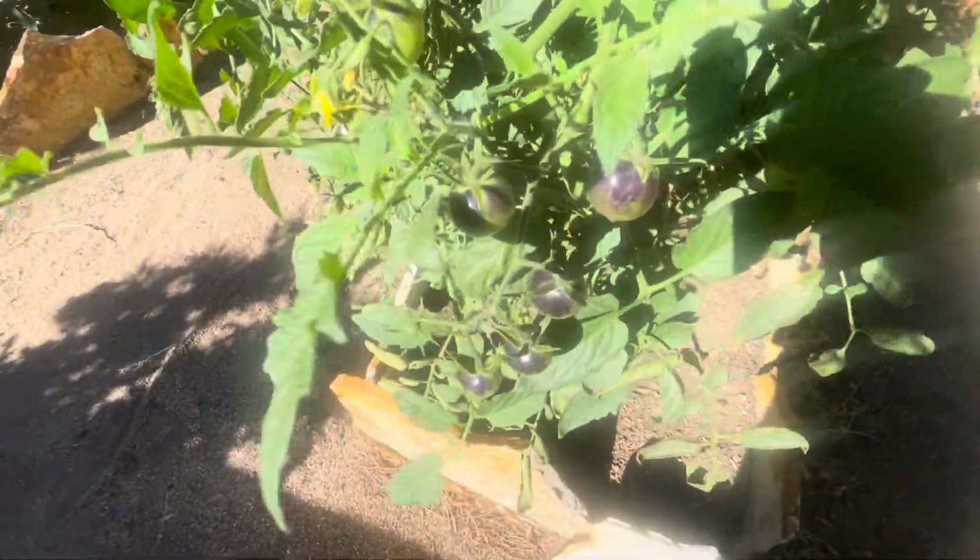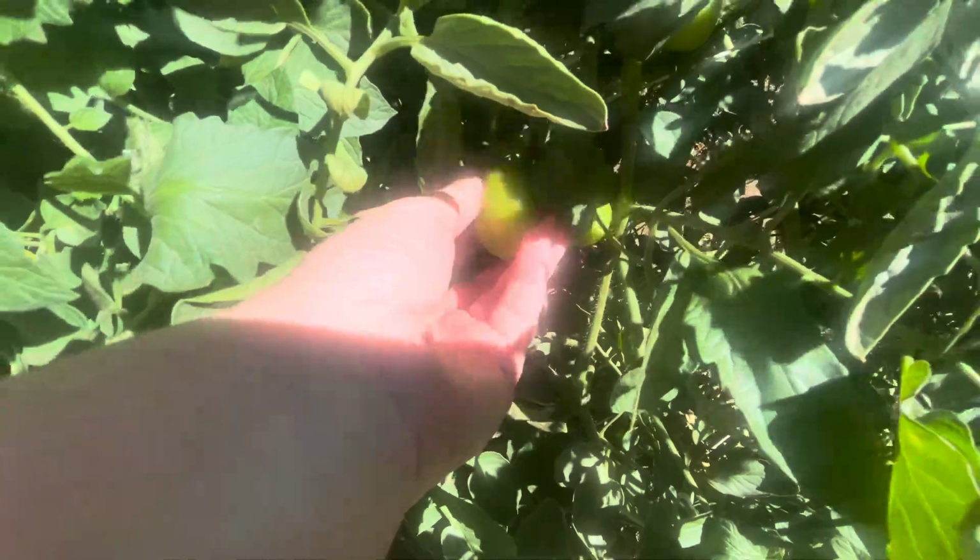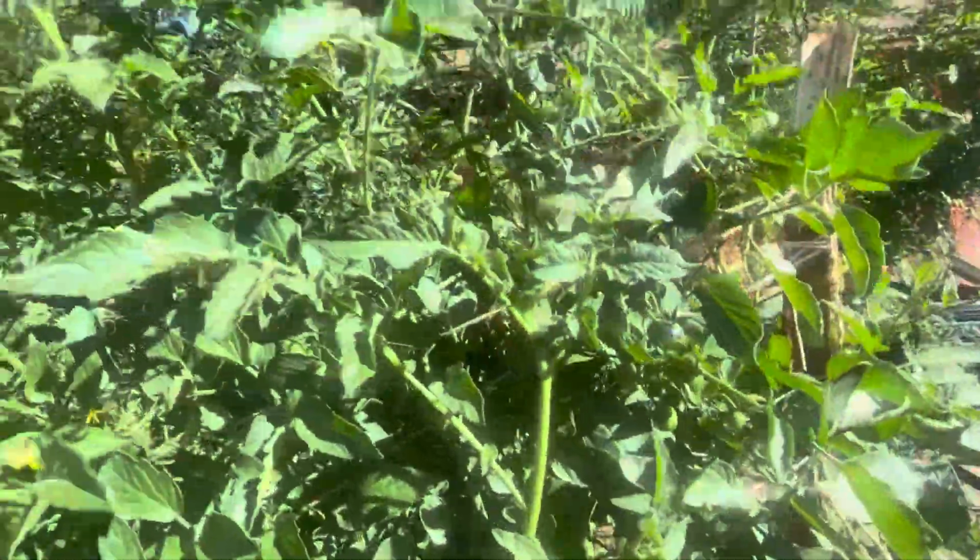This is like a full-on treasure hunt nowadays. Oh, there's a chicken feather up there. How pretty these guys are. How blue and purple. Okay. And we're getting some more of these little red saladettes. So yeah, we went a while with not very many tomatoes, and we are back in tomato territory. Cooling a little bit.